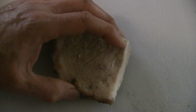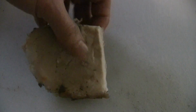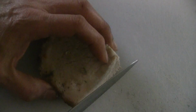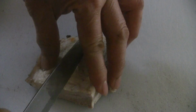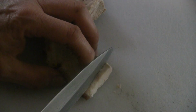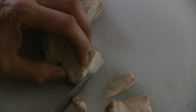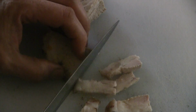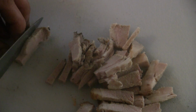You can make this recipe vegetarian. Just use vegetable broth and no meat. So here I have about 4 ounces of roast pork left over from the roast that we had a couple days ago. So I'm just going to cut it into small pieces here. So you can use chicken too if you like, or beef. So that's about 4 ounces there.